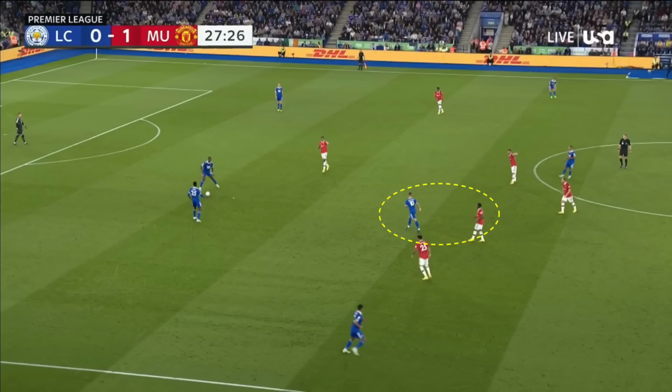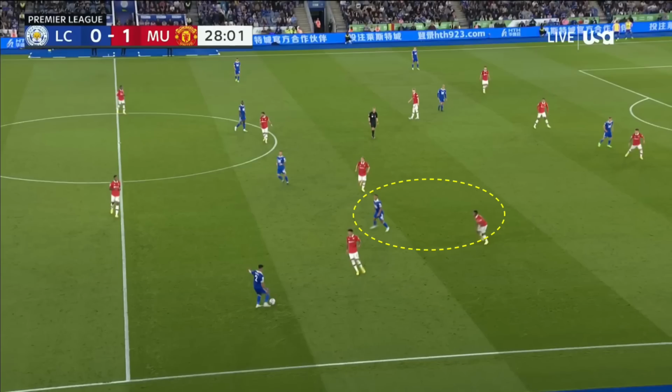And Malacia was instructed to do the first option, to man-to-man press Maddison, and this worked out pretty effectively in the first half, as it stopped Leicester creating an overload in midfield, which would have potentially forced Eriksen to hold a deeper position, therefore giving Leicester a spare man in their build-up and potentially allowing them to play through United's press a lot easier. Even though it was potentially a risky move from Ten Hag, I think overall sticking to the man-to-man press, even if it did mean Malacia being temporarily drawn out of position, was key to United retaining a horizontally and vertically compact pressing shape and stopping spaces appearing in the system.